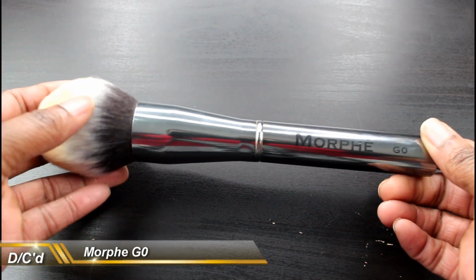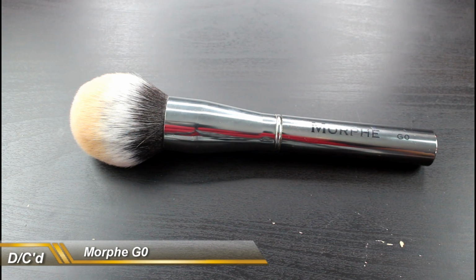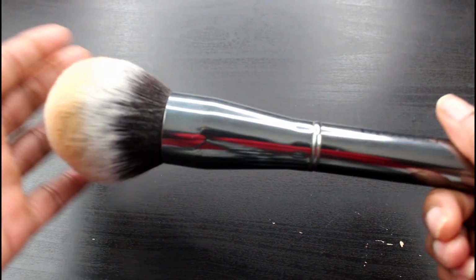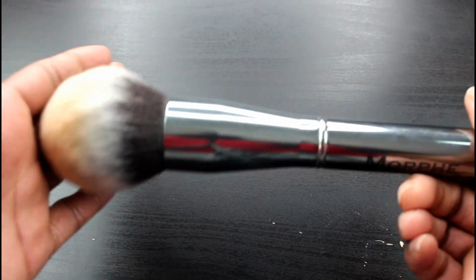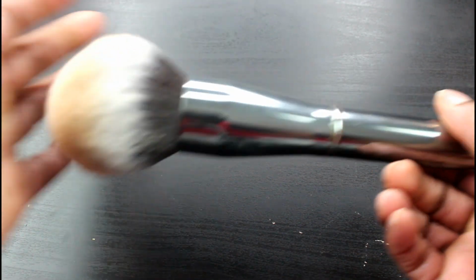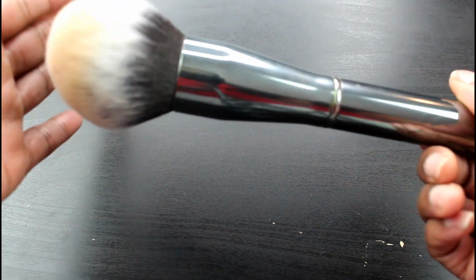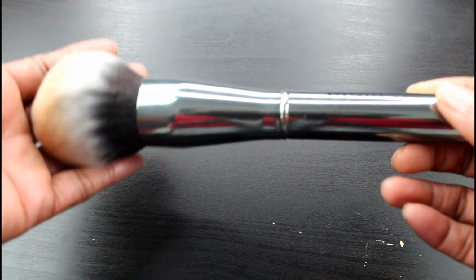This is the Morphe G0, and it came from their gunmetal collection, which evidently they no longer have. The brush is clean, but it is stained. I've had it for a really long time. One of the few brushes from Morphe that has not fallen apart on me. But again, as you can see, it shares similarities with the other powder brushes. A big head. This one is really rounded, densely packed, very fluffy, and very soft. So again, I use this for pressed powders also, but I really prefer to use it with loose powder.